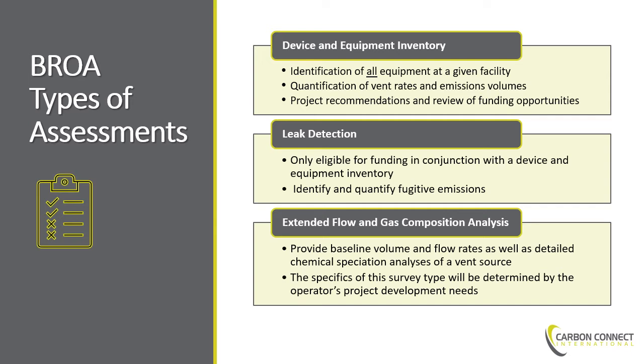The second type is leak detection, which will identify and quantify fugitive emission rates and inform operators of leak repair and equipment installation opportunities. This assessment type can only be done in conjunction with a device and equipment inventory.